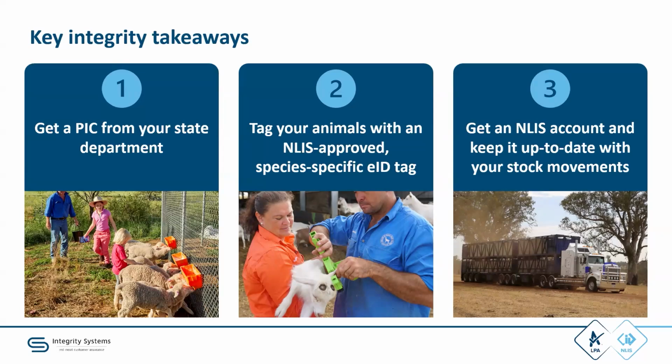Before we wrap up, I'd just like to share with you one last time these 3 final takeaways from tonight's webinar, which are, number 1, to make sure you've got a PIC from your state department. Number 2, make sure your animals are properly tagged with species-specific NLIS-approved devices before they leave your property. And number 3, to make sure you've got an NLIS account, keep your details up to date in it, and complete your animal transfers in the database.